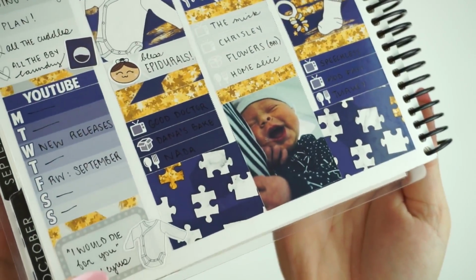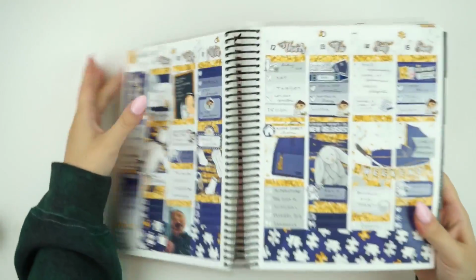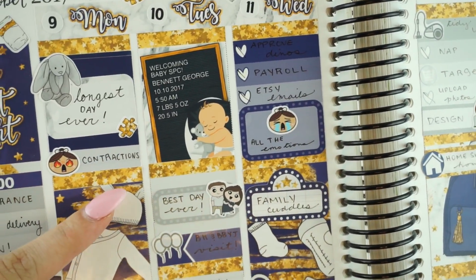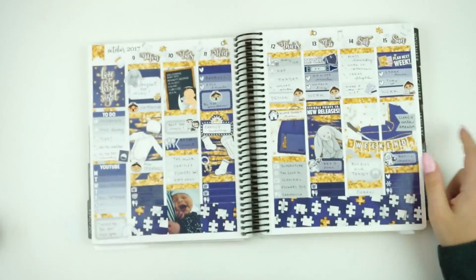This is the only picture of Bubba I've really shared, and this was 2 days after he was born. He's so cute, so cute. And I did make this little board using some TWG art and some regular clip art. So this was the longest day ever.